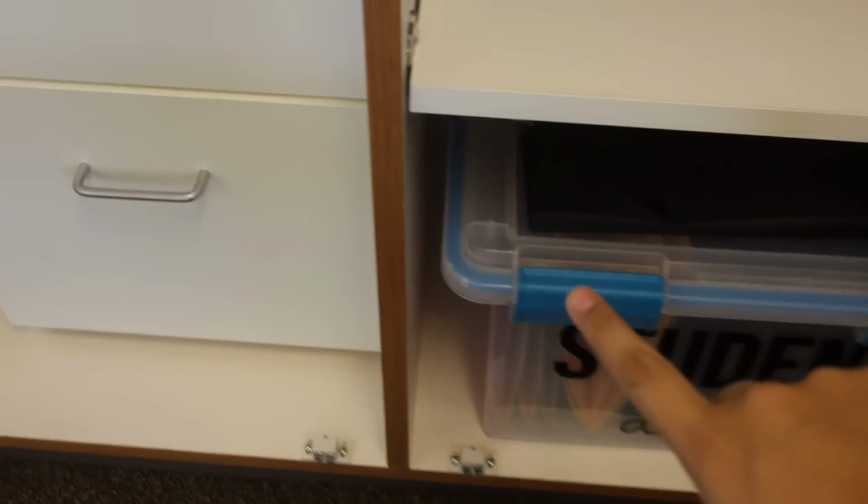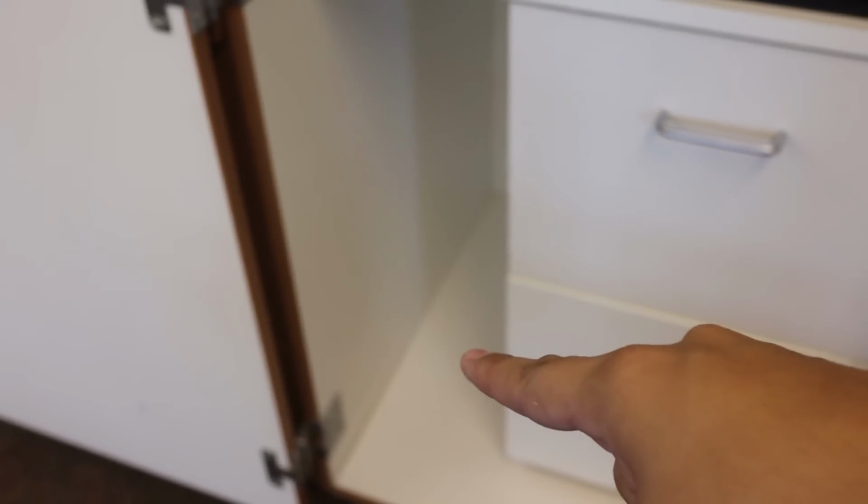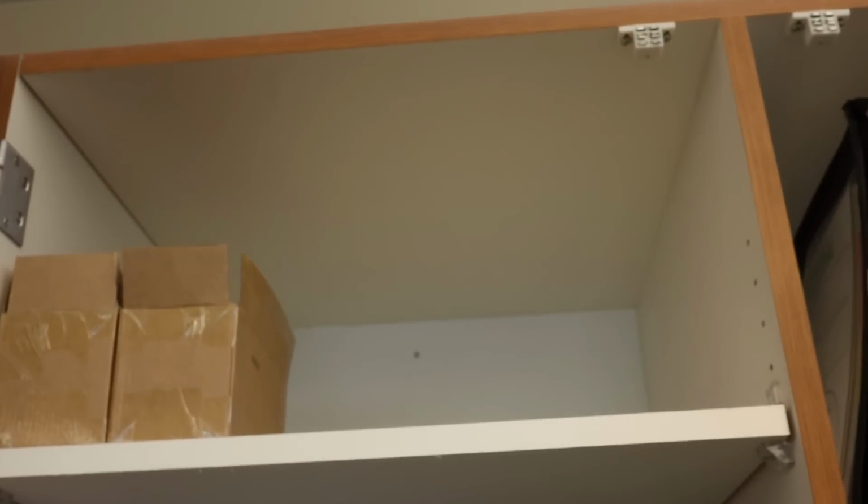I still have more space back there. I don't know if y'all can see that at all, but there's more space back there. I do have this space, so this is probably where I'll put packs of printer paper. I have plenty of space back here, and then obviously I have this space. The only problem is that this space is so high and so deep that I would have to get a chair to reach anything back there.